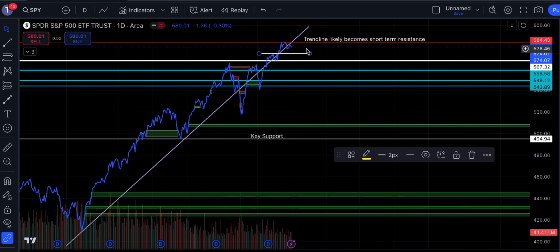So if we lose 574 on SPY on the daily at any point, then that puts 567 in the cards, and if 567 fails, then we're going back down to 558. So that's what I got on SPY.